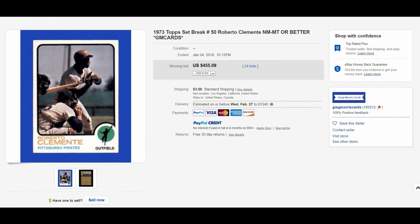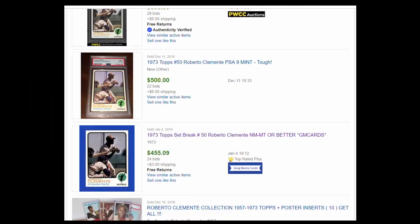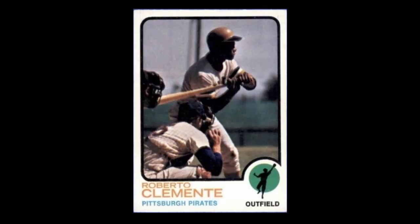Now I've got a 1973 Clemente that sold for $455.09 around the first of the year. If you look online, you can find already graded PSA 9 examples for $500. I guess the high bidder is betting that this card is at a minimum a 9 or maybe even a 10. How can they tell from an online picture?